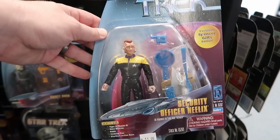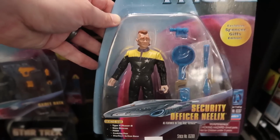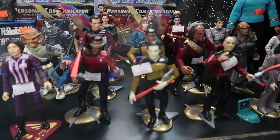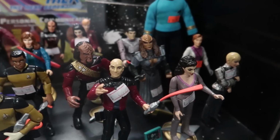Right up in the front of the store, I immediately notice a pretty great selection of Star Trek action figures. I always have to check these out, and I've talked about this before, but the Playmates Toys Star Trek line is such an easy and kind of fun line to collect for. It's accessible, there seems to be a lot of them, they're in abundance, and usually they are quite affordable, so I always like to browse over the selection to see if anything stands out to me.